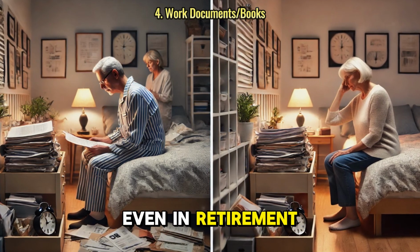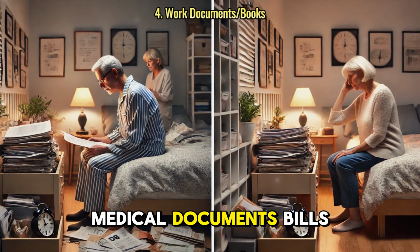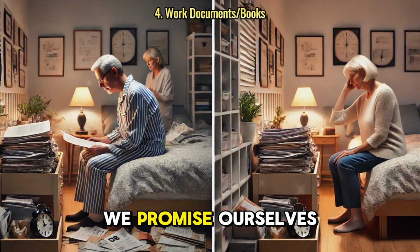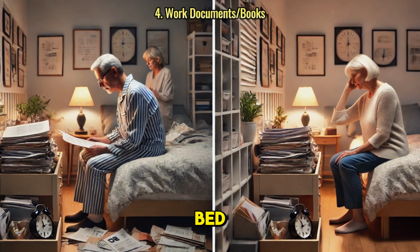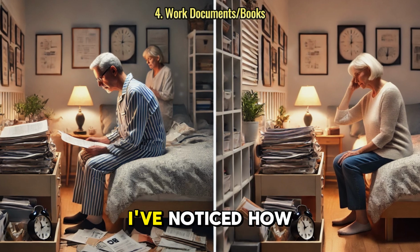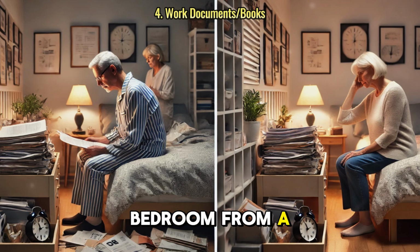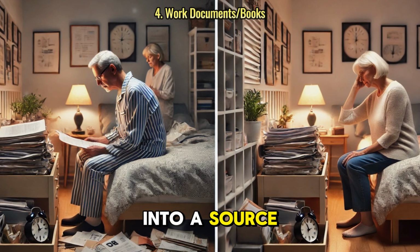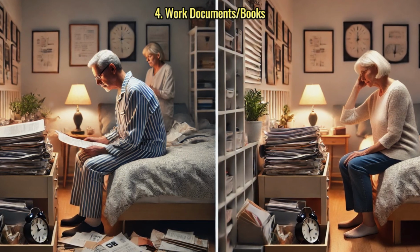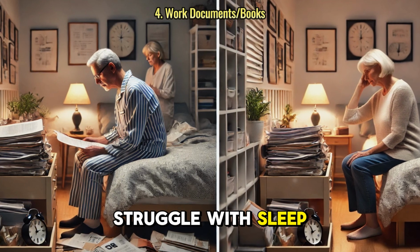Even in retirement, many seniors find themselves surrounded by paperwork, medical documents, bills, and those books we promise ourselves we'll read before bed. As a sleep specialist working with older adults, I've noticed how these seemingly innocent items can turn your bedroom from a peaceful sanctuary into a source of stress and anxiety, especially for those over 60 who may already struggle with sleep issues.